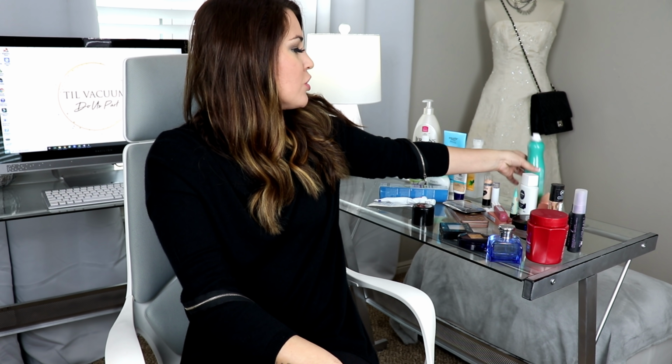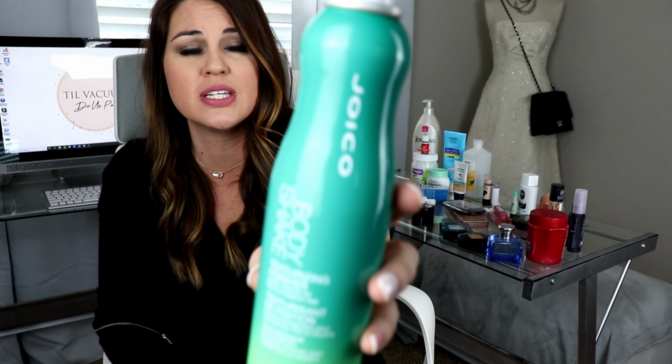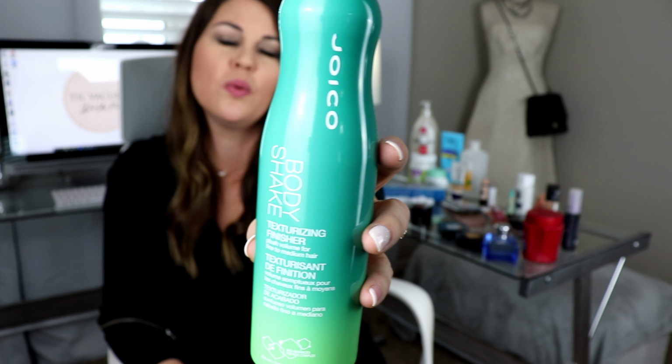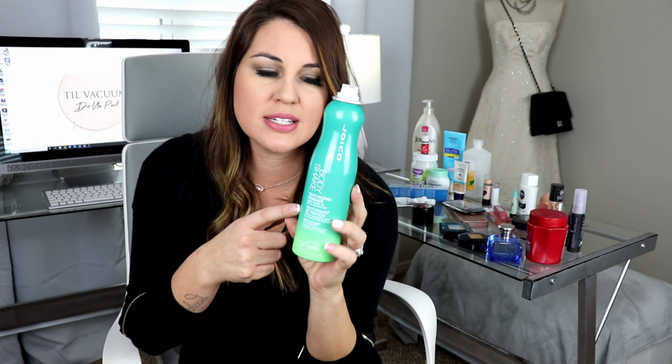This is like a texturing spray. I don't feel like everybody needs this. This is the one I'm using. I will link these down below in my Amazon store if I can find them for you guys. I think this was about 10 bucks that I bought for my hairdresser, but it does make a big difference.